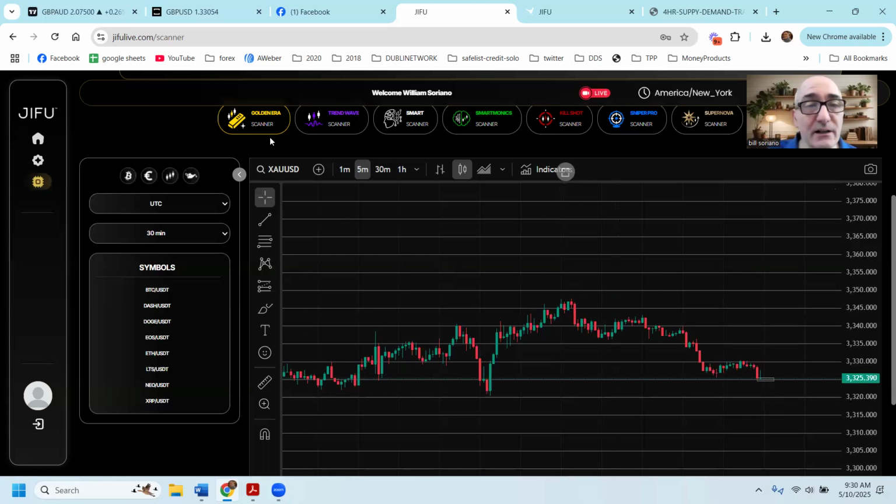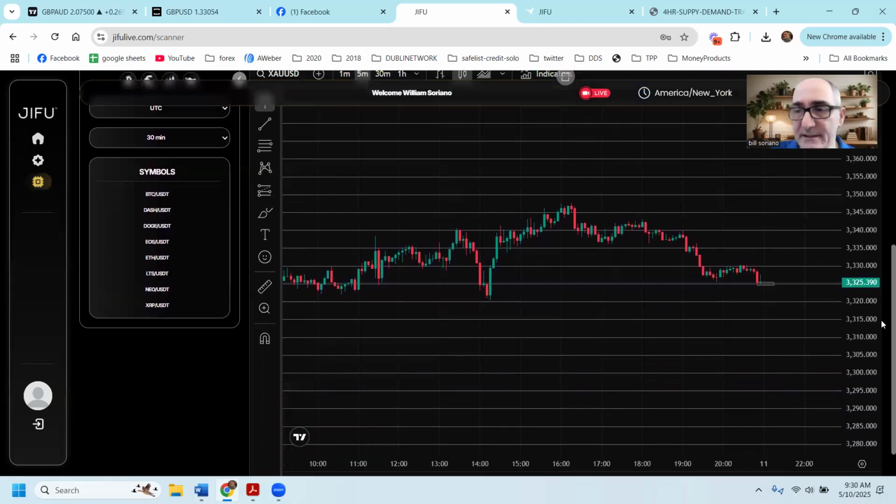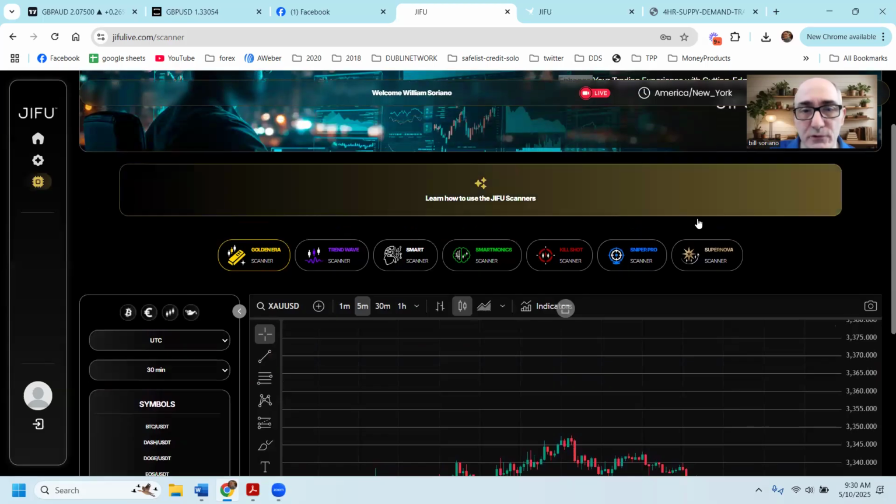So this is the Golden Era Scanner, and this one's pretty basic here. If you click on this link here, they tell you how to use some of these scanners. Some of them are new, so they don't have information on all of them. The ones that they don't have information on, I'm pretty sure the live educators have that information for you in the live sessions that they record, obviously.